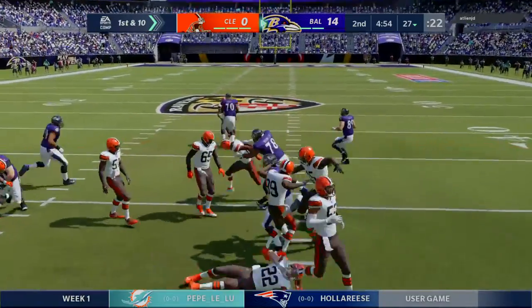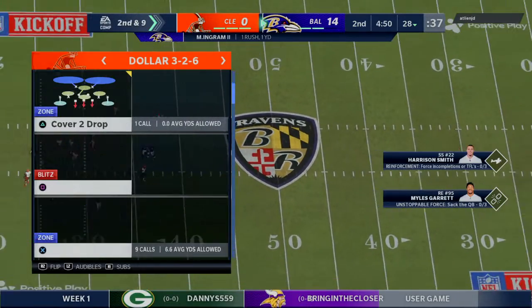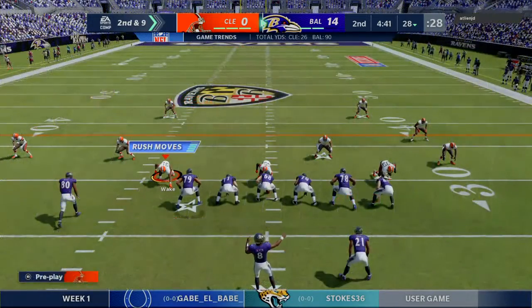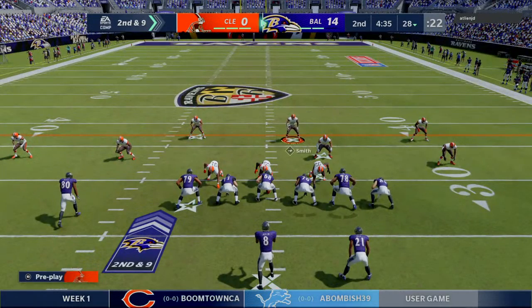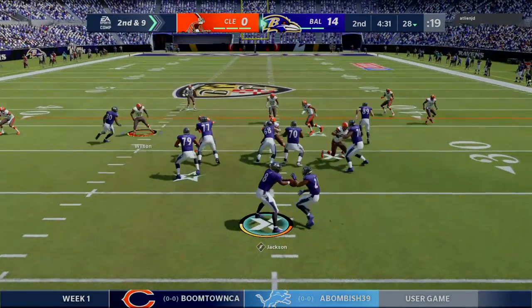Now a 1,000-yard rusher season ago. It's Mark Ingram. And not a whole lot doing there as he'll get it up to about the 28-yard line. Smith on the tackle. Whenever we talk about the best strong safeties, one word constantly comes up, and that's instincts. Being able to diagnose run or pass and make the appropriate moves. He crashed down hard there. He was ready for that running play.